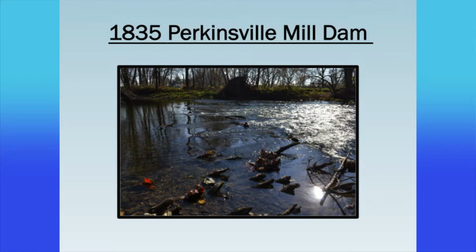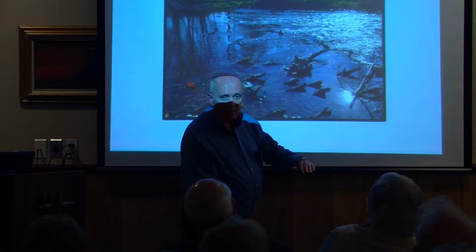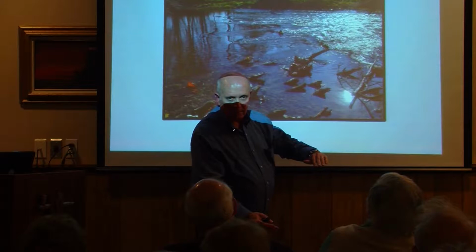This is probably one of the most remarkable things in our county, I think. This, folks, is a dam. It's still there. Can you see the sharpened sticks? Okay, imagine, if you will, in 1835, a man by the name of William Parkins, who Perkinsville is named for, clerical error, first time in history.